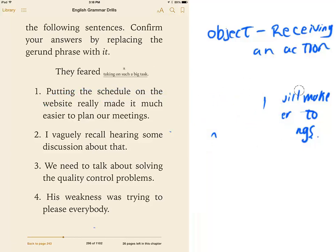Let's take a look at the next one. I vaguely recall hearing some discussion about that. Let's put it in the future tense. I vaguely will recall. So it's going to be happening in the future. Recall is the verb, and I is the subject. So this must be the gerund right here: hearing some discussion about that. I vaguely recall it. What does it replace? Hearing some discussion about that.